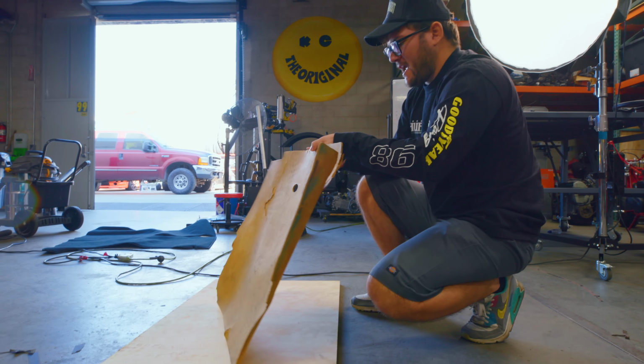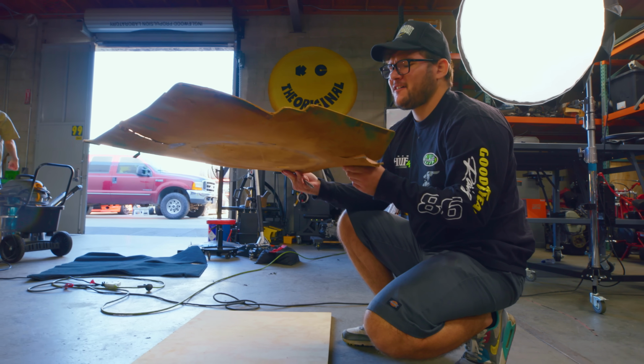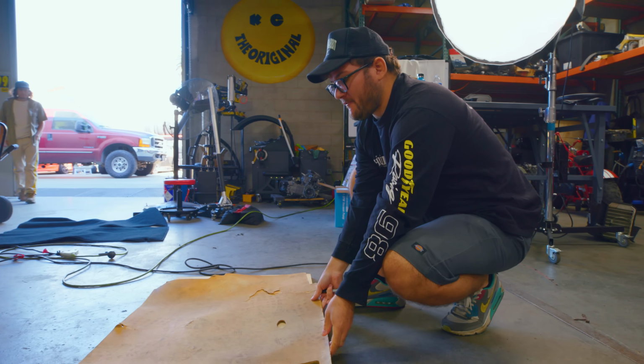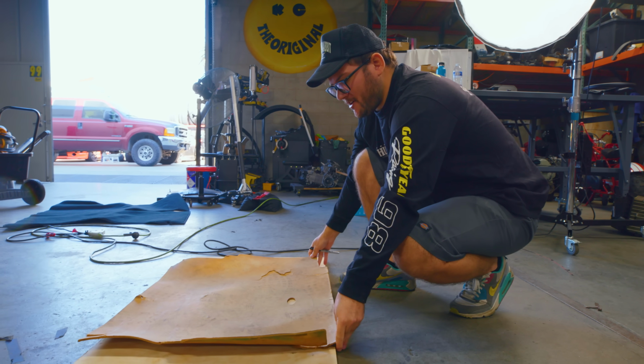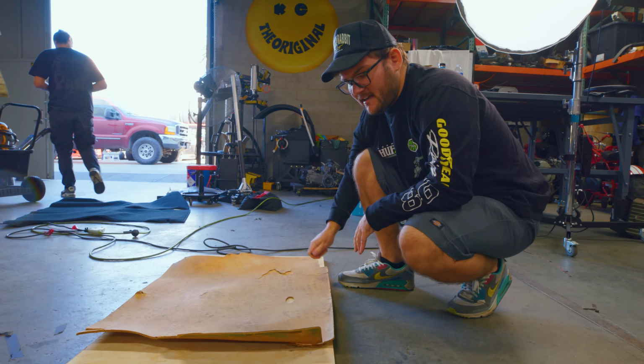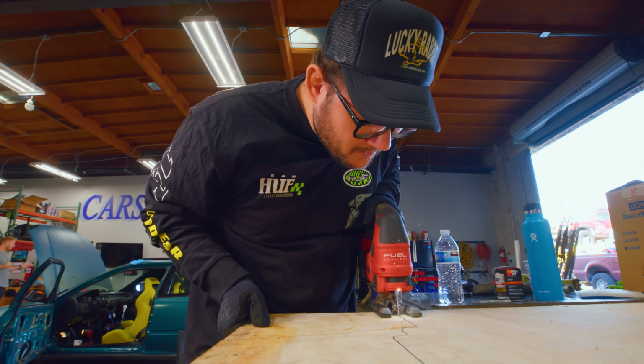This is our cardboard-esque floor that I think came in the car. Yep. It's pretty misshapen and also not very solid. So what I'm gonna do is I have this plywood here that I found in the shop. I'm gonna trace on here. I'm gonna extend some wings out the side just so this thing can be bolted to the floor.